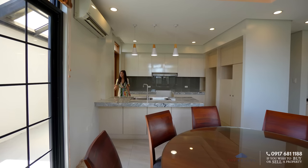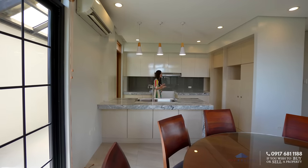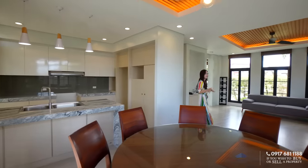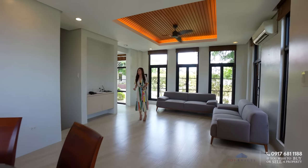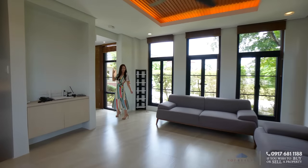And we're back. Grabe, it's super windy outside, right? But it's nice. It's actually cool. And it's like, with these windows, it's like a 180 view of the community. So, super nice. Now, let's go to the upper floors, shall we?